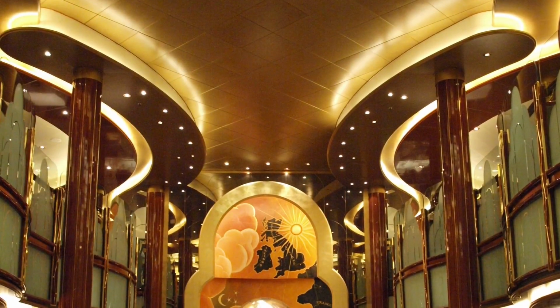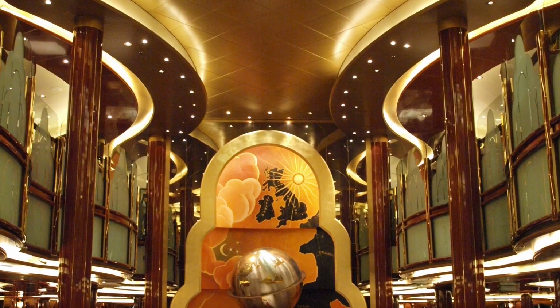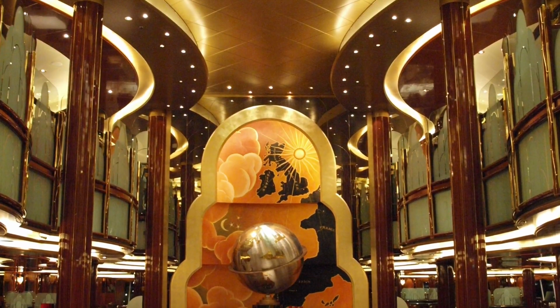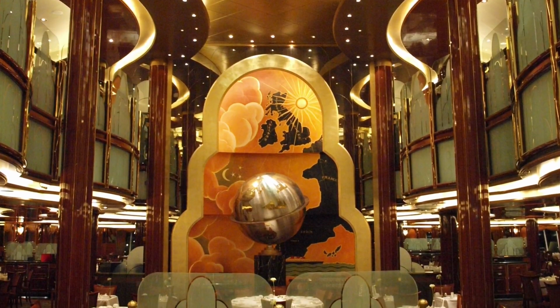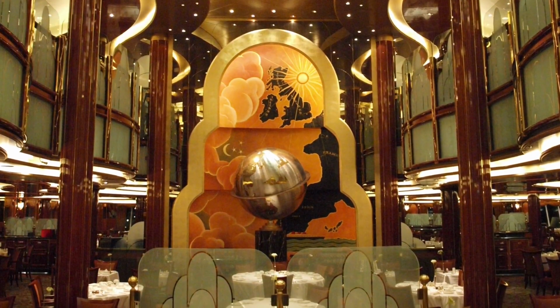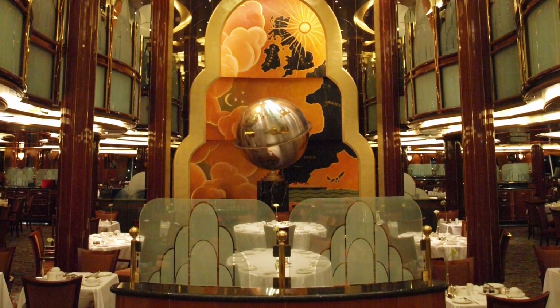Most passengers travelling on Queen Victoria will dine in the Britannia Restaurant, and this is one of the most spectacular spaces on board the ship. It's located at the aft end of Deck 2 and Deck 3 and has a design that resembles the interiors of the Orient Express railway carriages, so it has a very nice classy touch about it.